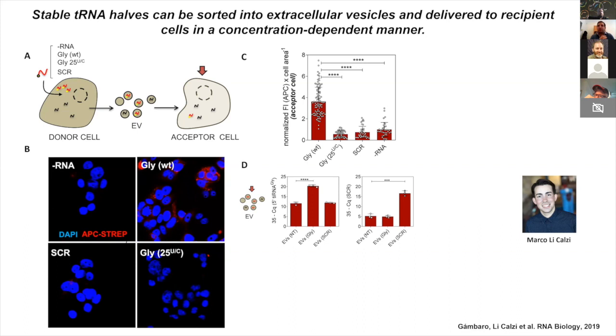Glycine is able to form homodimers, and glutamic acid apparently is not, but it can form heterodimers with glycine tRNA halves, which are very similar to homodimers of glycine. That could be another explanation as well.